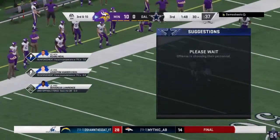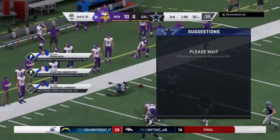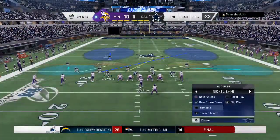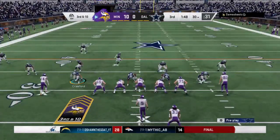I think it's a little bit of a surprise to me, but that was one he should have caught. Absolutely. That was his best opportunity right there. He dropped it. Big play coming up. Here's 3rd and 10. I would expect to see some pressure here.